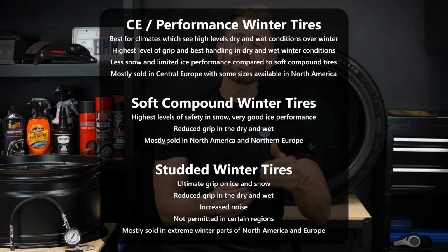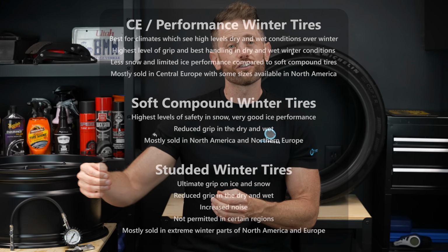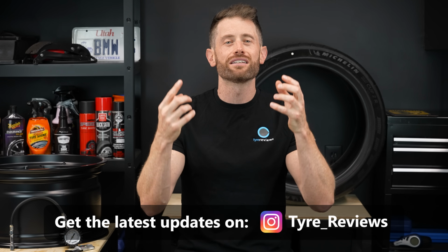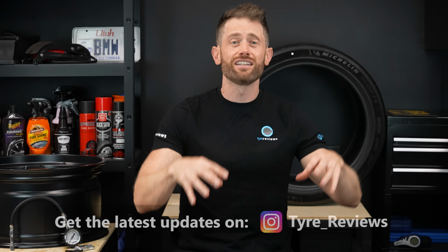Do not use a Central European tyre in extreme winter regions, and do not use a soft compound studless winter tyre in Central European type conditions. It's common sense, people, please do this. You might as well fit budget tyres, they're that bad in the alternate conditions.